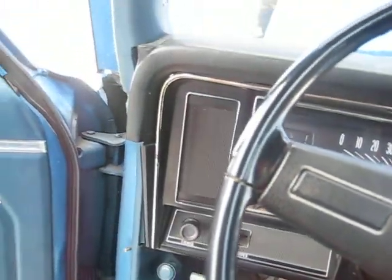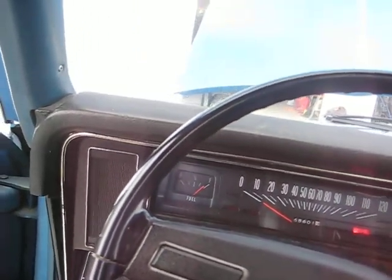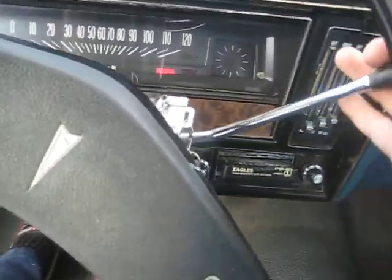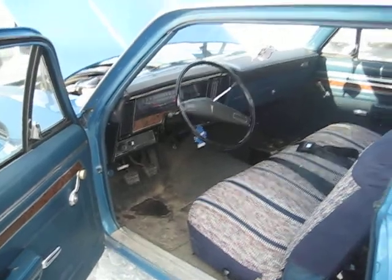Hey, actually, let's start it up so you can hear. It's cold out, so you can start it up. It's got that 3 on the tree, so you can see down, up, over and down. Just a fun little car to drive. It doesn't have power steering or power brakes. Brand new muffler underneath it.